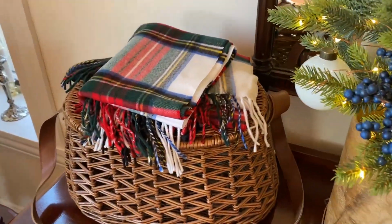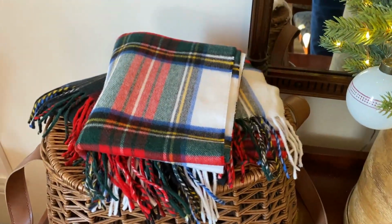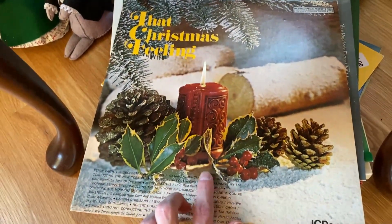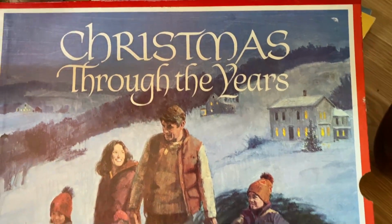And over here I have more of those decorative scarves and a whole bunch of Christmas records that I've collected. So this one I actually really, really like. So Christmas through the years.